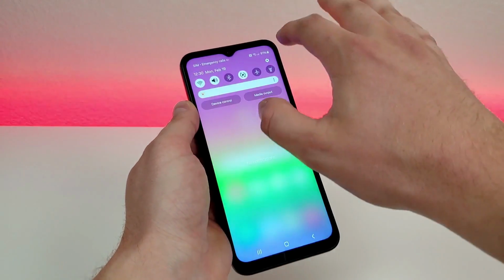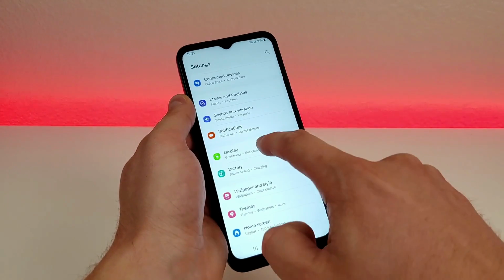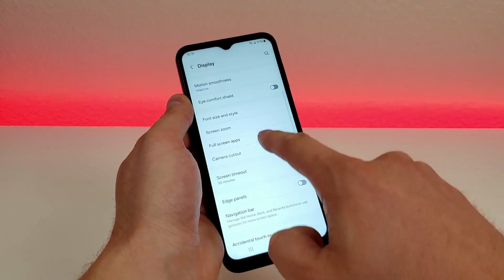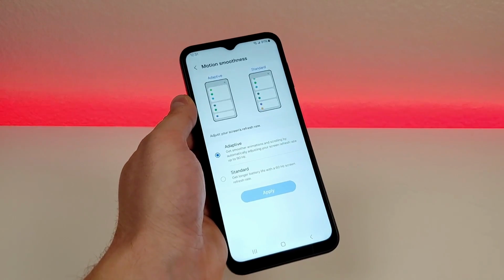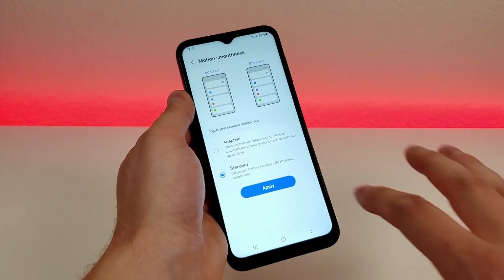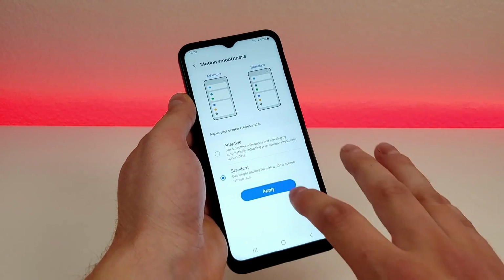And let me show you actually really quick the difference here. So you can go into the settings on the device, go down to display, and then from there go down to where it says, let's see, where is it? Right here, motion smoothness. And you can see that it's set to adaptive by default, but if you want to set it to standard, it will force the phone to operate at 60 Hz, but in return for that lower refresh rate, you are going to be getting longer battery life.